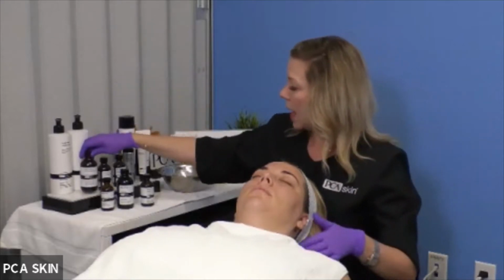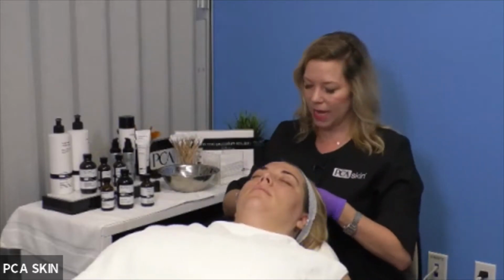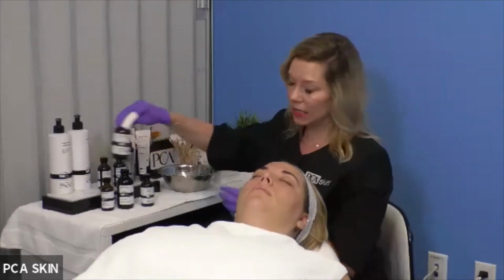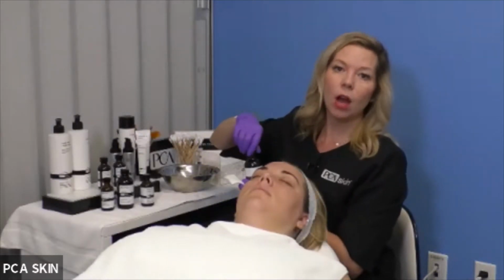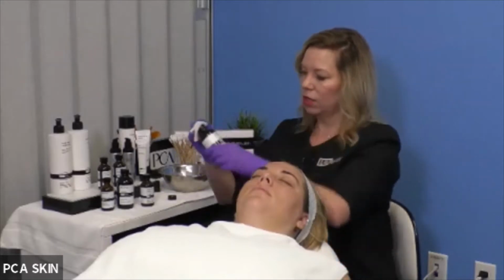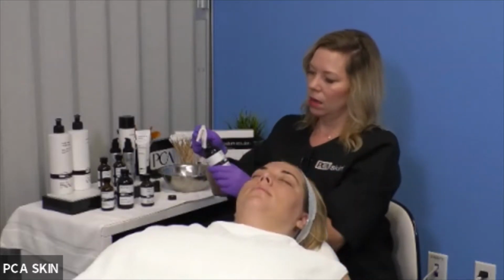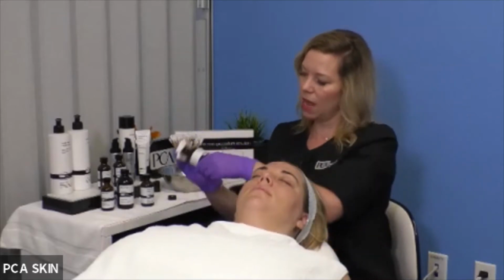So we're going to go ahead and use that formulation today. The maximum number of layers is 6. How we apply it is onto a cotton square, and we take 5 dots, just like this, in a formation of a flower.